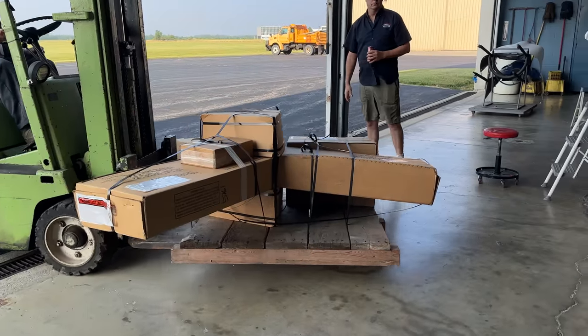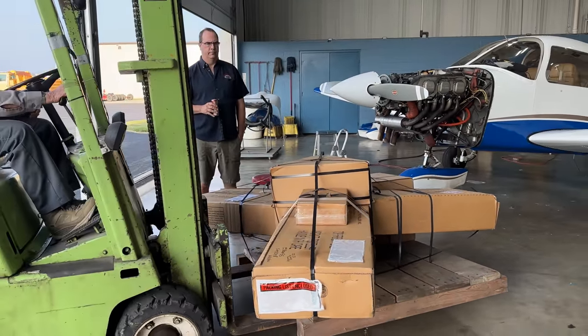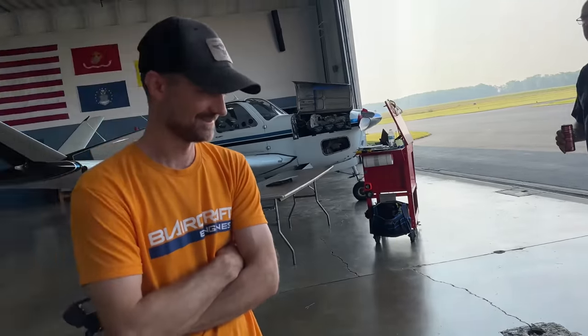So this has to be our prop with a lot of parts. So this should be a new Scimitar prop. Spinner. New spinner. New logbook. I love getting new packages. Oh yeah.